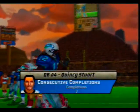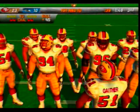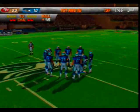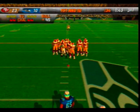So that tackle was his third. That's three times in this drive they've been able to pick up a first down. Yeah, and the thing is, they'll be doing more than just picking up first downs if this success continues. They're going to be picking up some points.